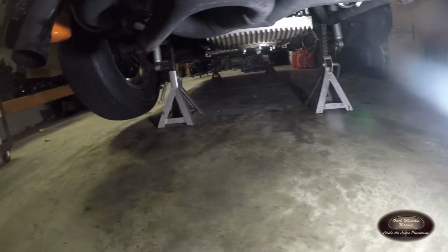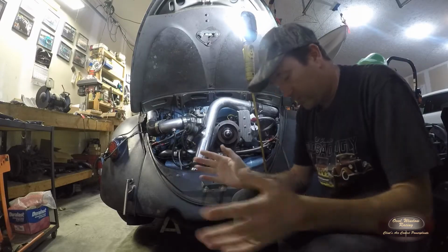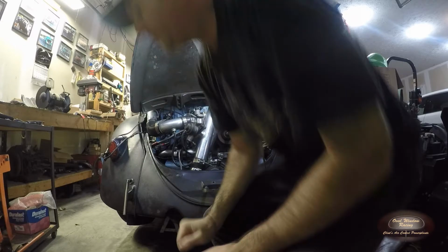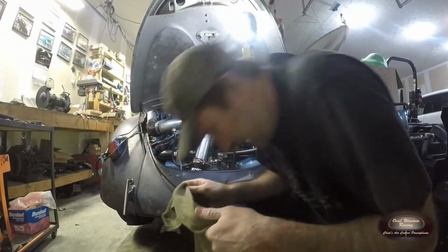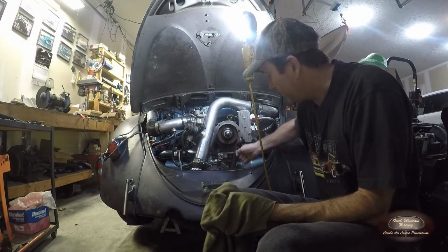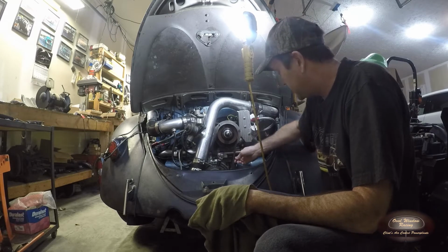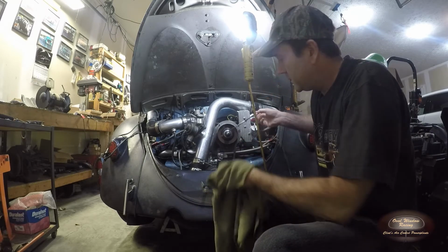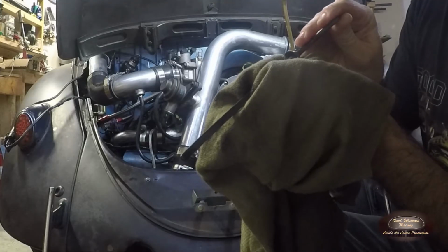I cleaned up all the oil, and I didn't see any new oil spills other than what was kind of dripping off the engine. Okay, I'm gonna check the oil here because, like I said, some went out on the floor. And if you can see, it is right at the bottom.